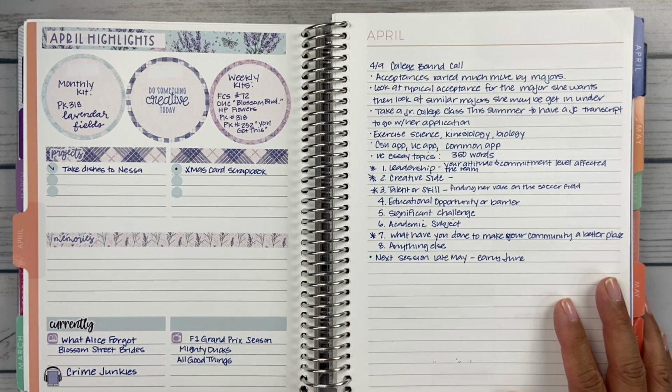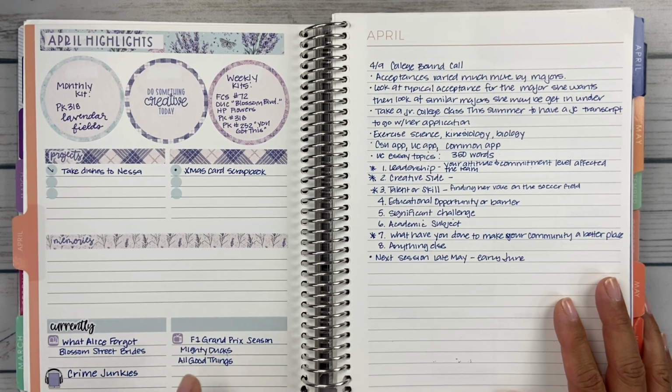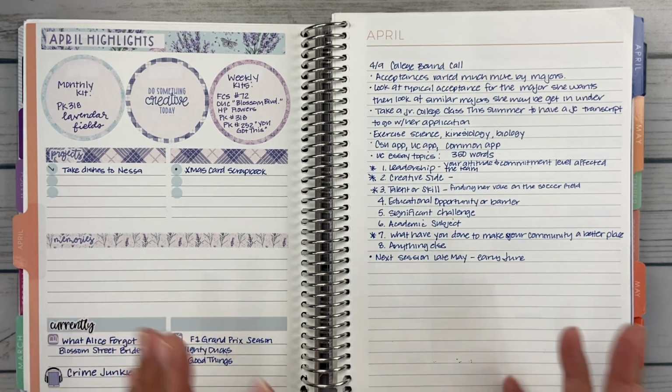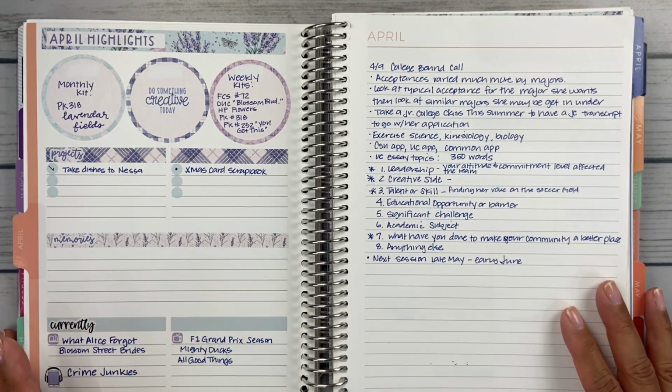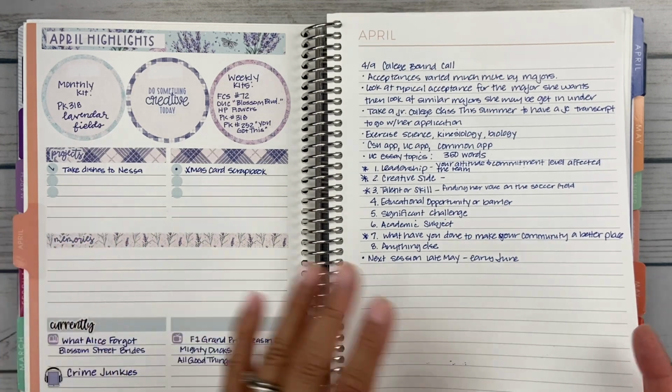Was watching Formula One, the Grand Prix season, The Mighty Ducks, the new series on Disney. I started watching that, and then All Good Things. This was a really scary thriller type movie with Kirsten Dunst and Ryan Gosling. And I think because it was kind of a true crime thing, it kind of scared me. And so I think that's why I started having bad dreams. So I've kind of put my true crime on a little bit of a break.